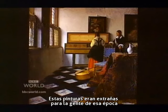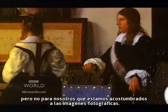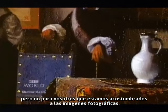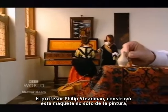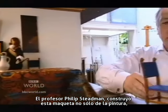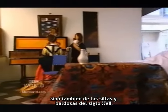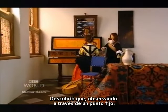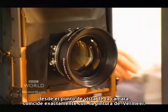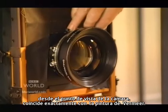These paintings looked strange to people at the time they were painted. The foreground objects seemed too big, but not to us. We are used to looking at photographs. Professor Philip Steadman built this model not only from the painting, but from 17th century chairs, tiles, etc., that he went to great trouble to find, and discovered that, viewed from one single point, the view of Vermeer's camera, a photograph of the set matched the painting exactly.